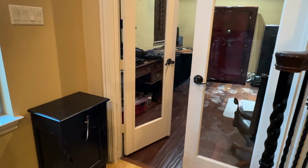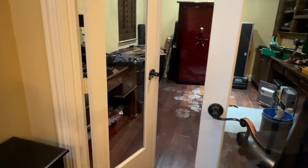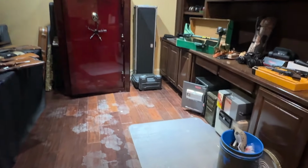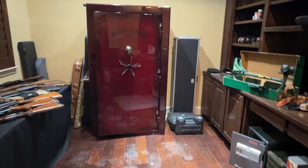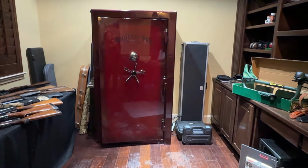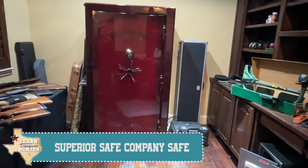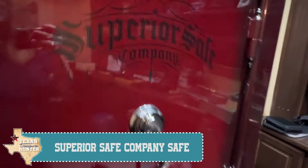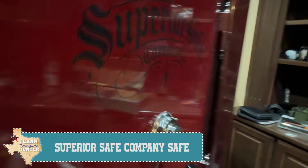Okay, so before we go upstairs, I'm gonna show you treasure room one. Remember I said there's lots of treasures in this house. So immediately as I walk in, you see this massive superior safe. This is one heavy safe. It's taller than me. I'm not very tall, but still it's big.